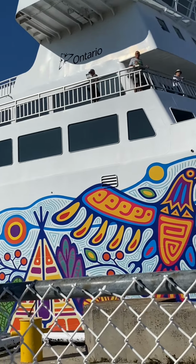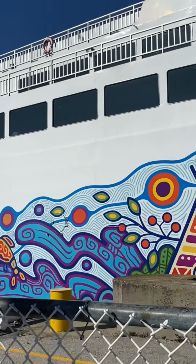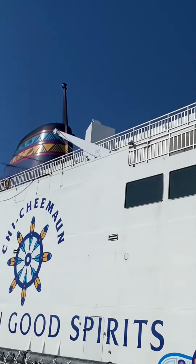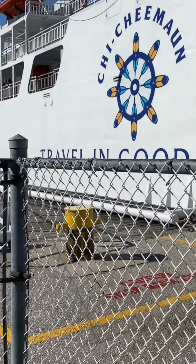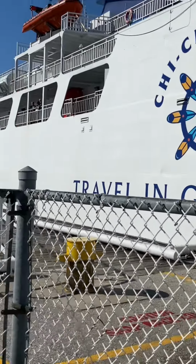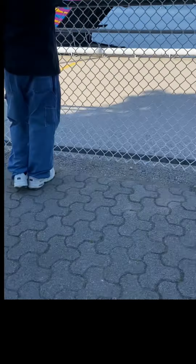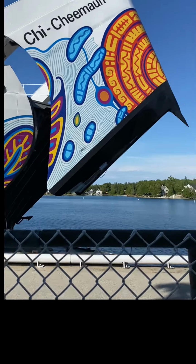And on the side there, it's got an eagle and a teepee. Really cool. And then it says, travel in good spirits, the Chi-Cheemaun, with a nice steering wheel with some feathers. And it's got that cool design on the thing at the top. It's a pretty big ship, actually. And soon enough, we'll be on it. Here's just another look at the opening hull, and that's where the cars will go into, including my car.